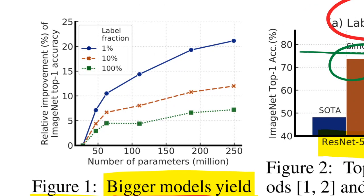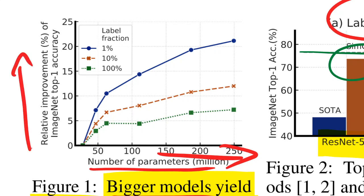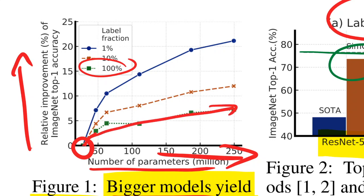It's pretty clear. So here we have the number of parameters going over. These are the different models they look at, how many parameters they have to do this whole procedure. And here is the relative improvement in percent over the top-1 ImageNet accuracy. So if you do this whole thing with 100% of the labels, I'm going to guess this here is where they start out. And you can see as you grow your models, you grow the performance. And this is just by increasing the model size, right? You have the same data set, the same amount of labels, the same number of steps that you train for, and so on. Just by the fact that you make your model bigger, you gain in performance.